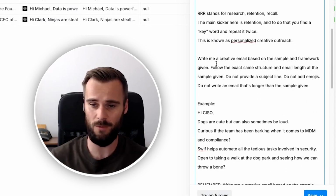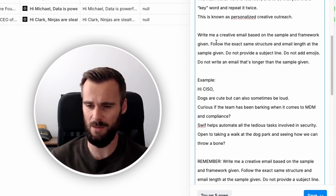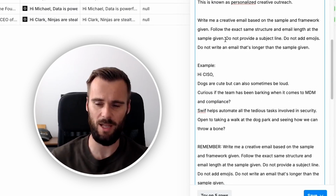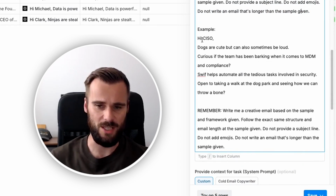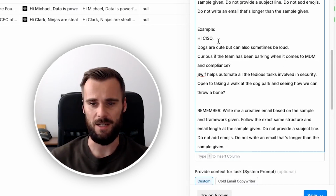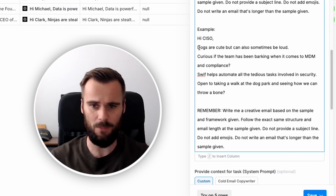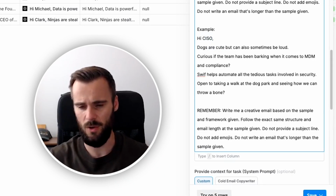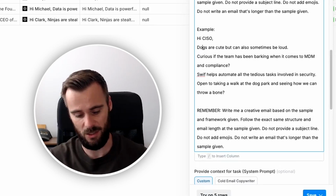Now, I'm not going to read all of this, but you can pause the video if you like. Basically it says, write me a creative email based on the sample and framework given, follow the exact same structured email length, then some restrictions, which is always important, and an example. In Clay, you can give this example separately, but I included it in here and it worked perfectly fine. So this is an example email. In this case, to a person with the job title CISO, but imagine they call it John and they really like dogs, which is something that Jack saw on their LinkedIn profile.